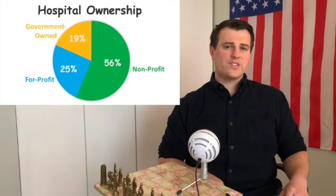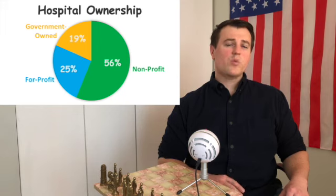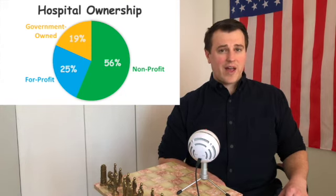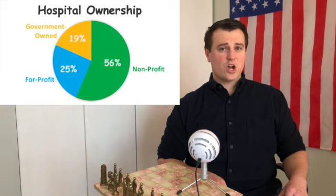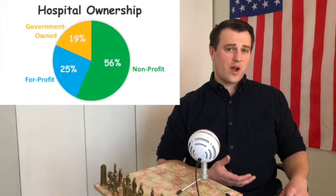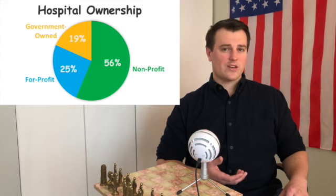What's interesting here isn't necessarily the differences between these three types of hospital ownership, it's more what they have in common. Research shows no difference in pricing between nonprofit and for-profit hospitals. They both tend to use their profits to buy other hospitals and doctor businesses called practices to create large networks, and nonprofits and for-profits behave similarly once they get that negotiating power.